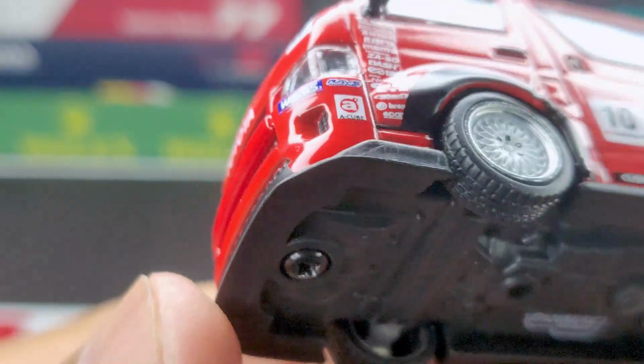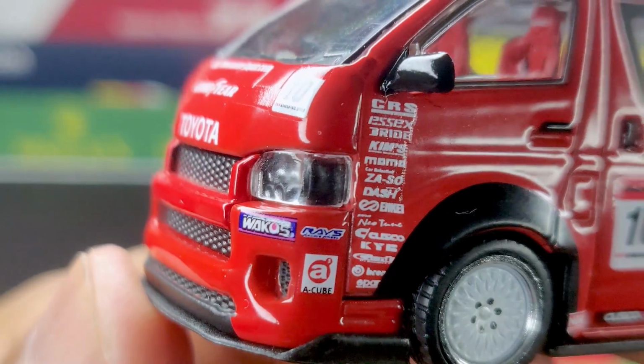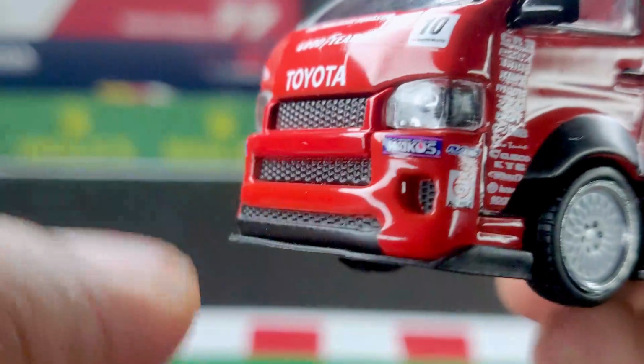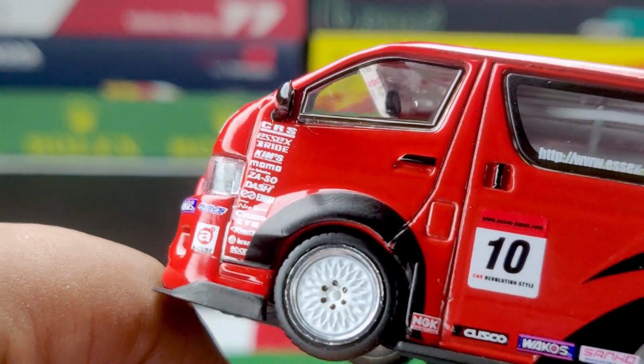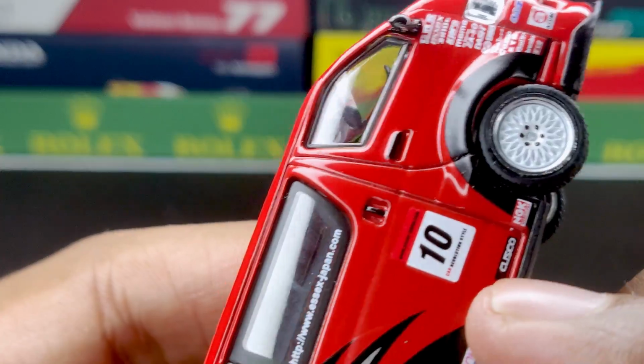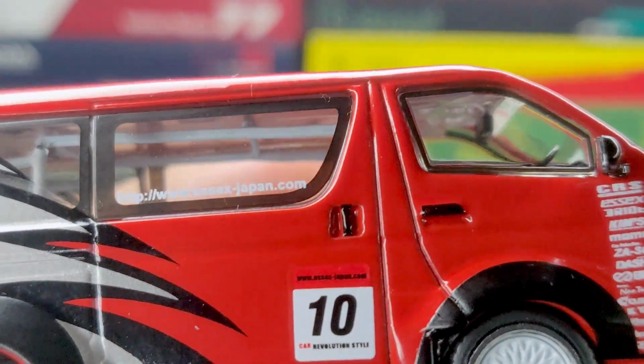On the fender, or whatever this is called in a minivan or something like that, we have some more logos beneath the headlight, and we have an intake over here as well, which is quite small compared to the front one. Moving to the door, you can see we have a quite nicely detailed door handle on both the ends. Same in the sliding door, you can see how nicely they are detailed, painted black as well.